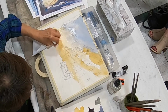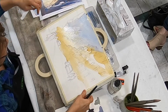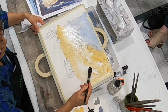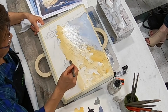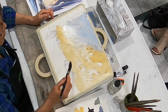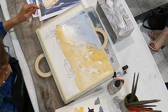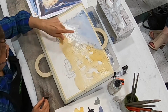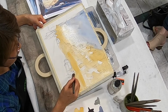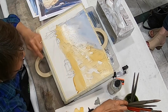I got this a little too far down here, so I'm gonna fix it. It's kind of hard to see. Sorry, I'm painting on a quarter sheet, but it goes faster. And this part's gonna be darker, so I don't have to cut around this. So I got some color here for the building, cut around the figure.